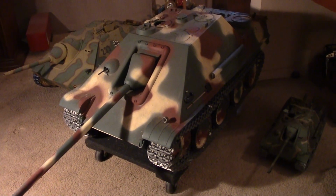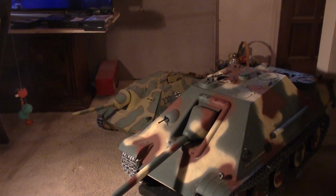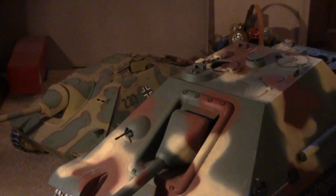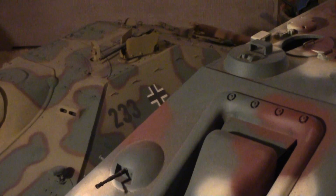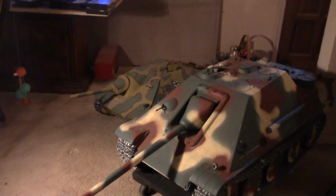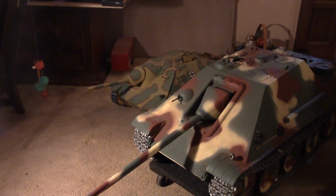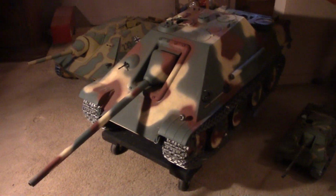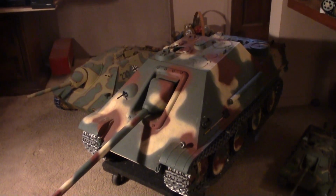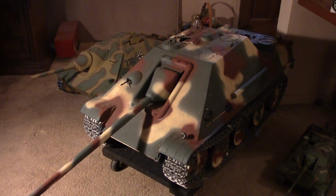And on the Hetzer I'm using what would be barrel elevation to rotate the remote MG34 there on the top. And what would have been the servo for barrel recoil, which the Hetzer does not have, that servo is what I'm using to pull the trigger on the paintball gun. Now this Jagdpanther is not going to get paintball, but I'm seriously considering using a high intensity flash.